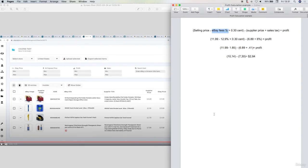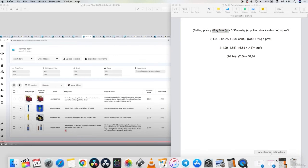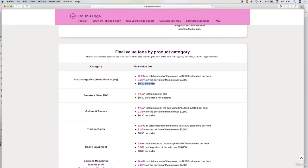So looking at the eBay final value fees by product category, you can see under what category each of your products falls under, and this gives you the calculation for the final value fees, and it explains what eBay is using or getting from that final value fee.